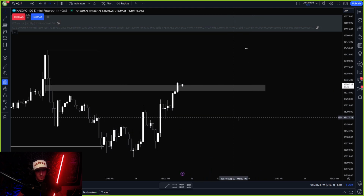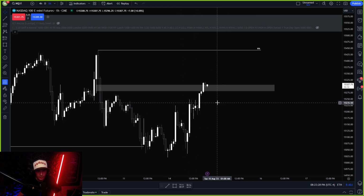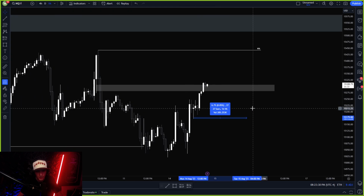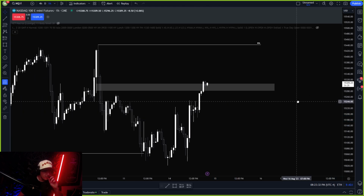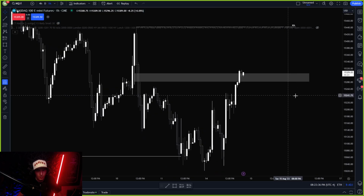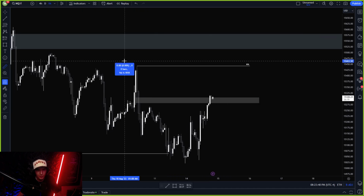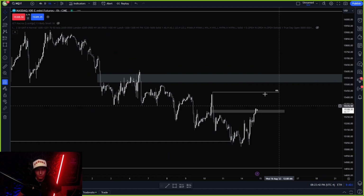So what could I potentially see? Maybe pull back to this 1 hour fair value gap, maybe even come back down to here, sweep this low, and then bounce. Depending on what happens in the overnight session is going to really form my bias going into tomorrow. But for now, I'm going to be a little bit more bullish, and I would like to see this high get taken.